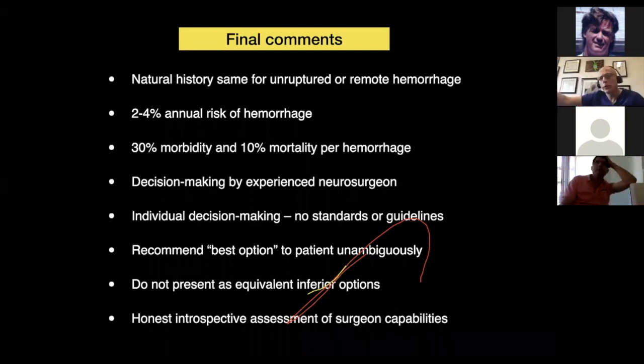Not, "Oh, I treat this AVM, this grade, this feeder." No, every AVM is different, and you present the best option to the patient, not the literature. All this literature says radiosurgery 90% and surgery, but it comes down to your experience and how that particular patient should be treated in your opinion.